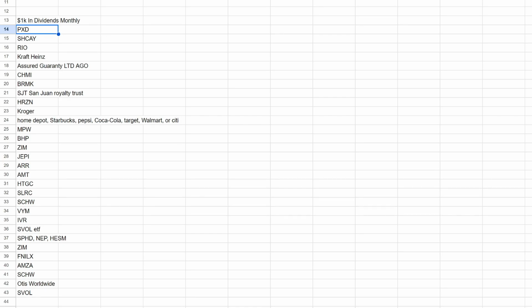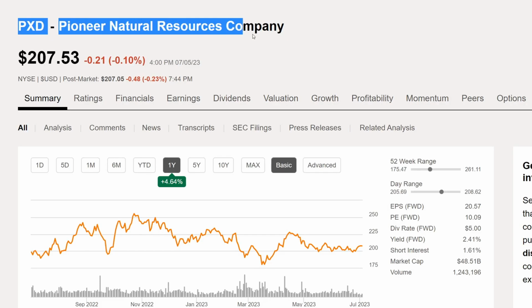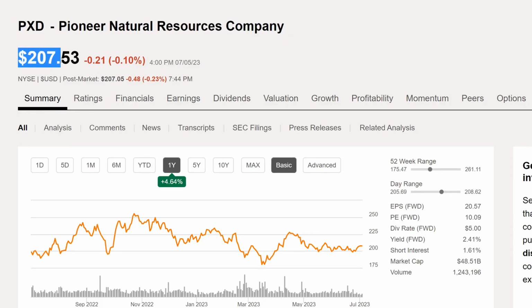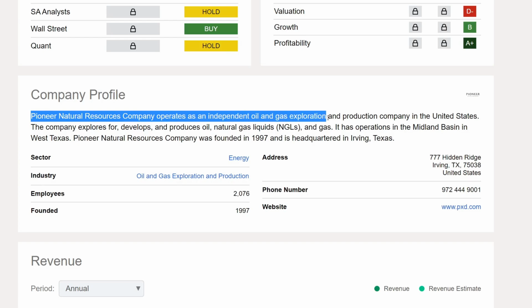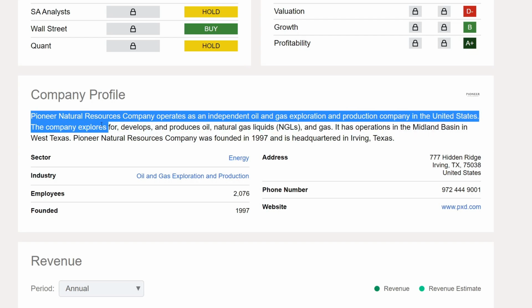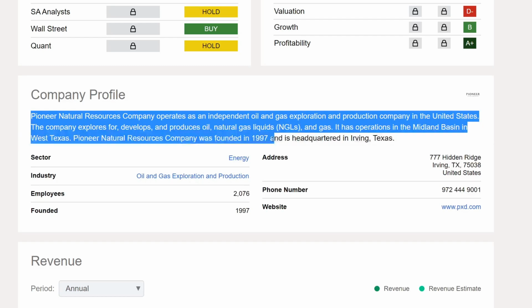So we can actually jump over here to Seeking Alpha. Ticker symbol PXD is Pioneer Natural Resources Company, currently trading about $207.53. If we pull up a little bit about the company profile, we can read about them. Pioneer Natural Resource Company operates as an independent oil and gas exploration and production company in the United States. The company explores, develops, and produces oil, natural gas liquids, and gas. It has operations in Midland Basin and West Texas. Pioneer Natural Resource Company was founded in 1997 and is headquartered in Irving, Texas.